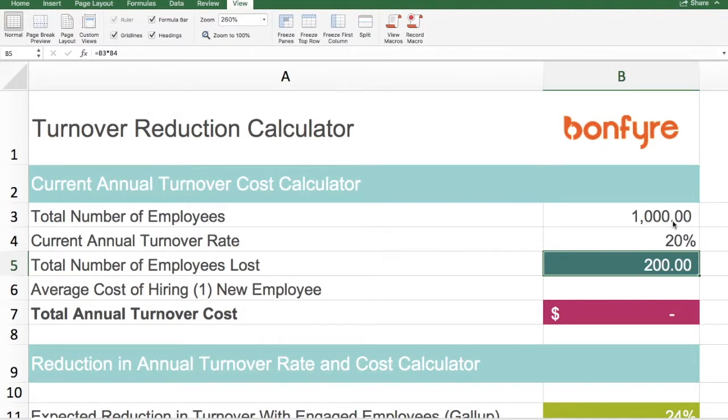And as we mentioned before, the average cost of hiring one new employee could be anywhere from 1/5x to 2x an employee's annual salary. Let's use some simple math and go with 50,000 today, maybe 20% of that. That's resulting in $2 million of total annual turnover costs. Wow, that's a lot. That could be shocking if you've never quantified that number with key stakeholders and leaders.